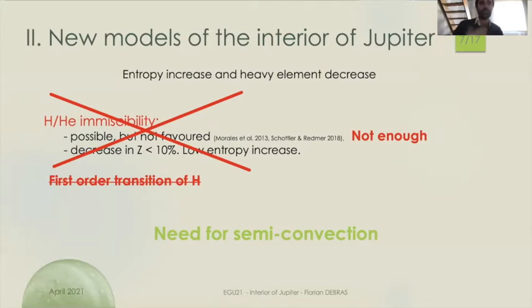So, inefficient convection that leads to a hotter temperature structure than real convection, and the necessity to increase the molecular weight with depth. Just a word to say that this semi-convection could be triggered by immiscibility between hydrogen and helium, because on Earth, it's the case, there is some semi-convection triggered by immiscibility between different elements, but it's not a necessity.